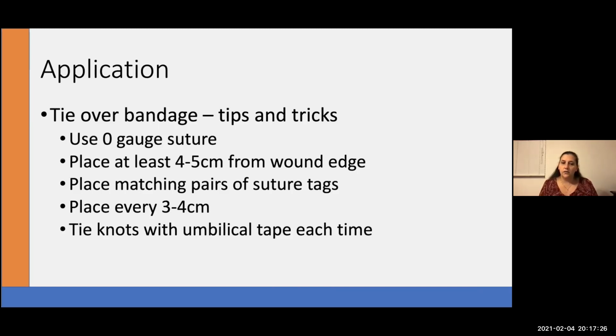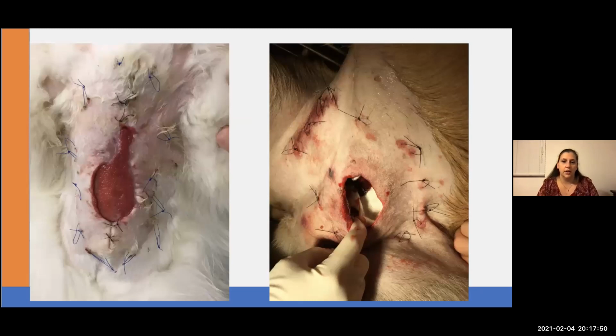And then I usually tie a knot after each time I go through. So a lot of times you'll see where people will lace it up kind of like a shoelace, and that's fine. But after you do each loop, make a knot and then do the next one and make a knot. And that helps it from slipping. It helps it stay on a little bit more secure.